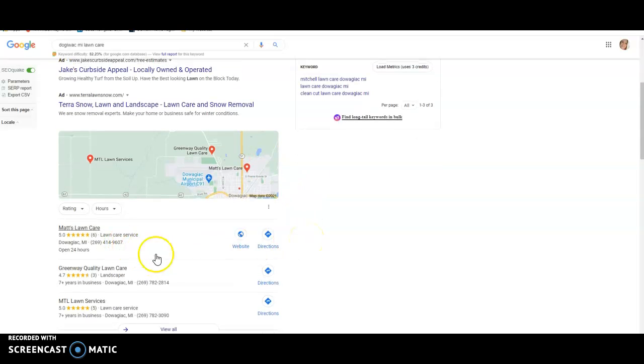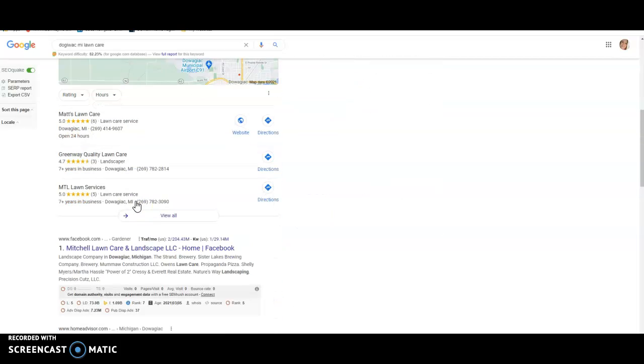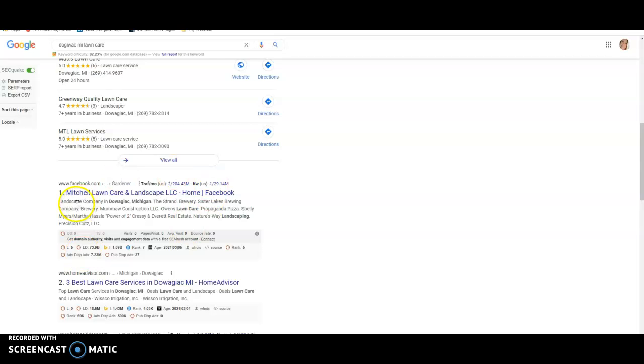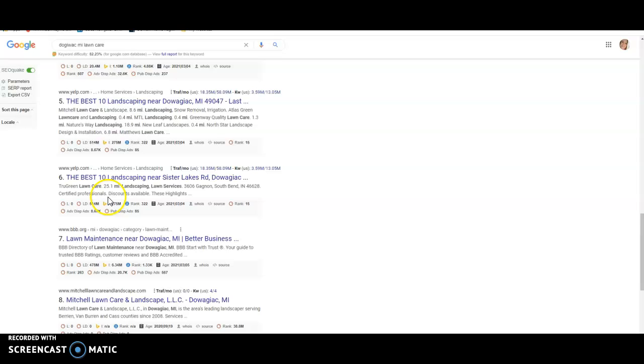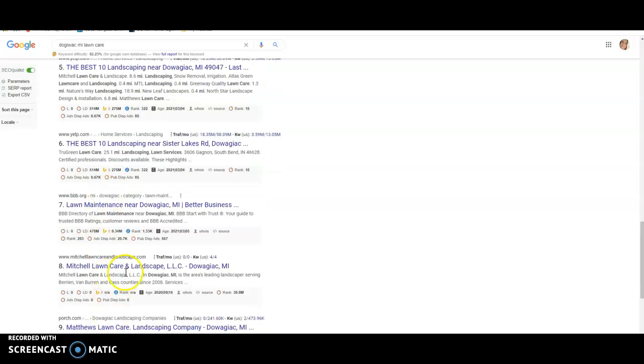So we got Matt's Lawn Care, Greenway, and MTL. This is where you want to be. You want to be in the map pack. And as you can see, your website's obviously not bringing you much value because your Facebook page is pulling up first. And then, again, yes, you are in the 8th position, so you are here.